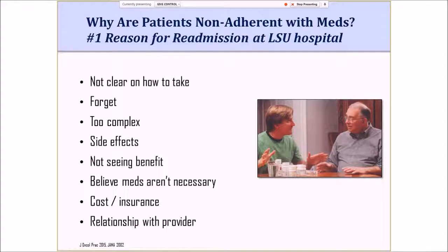Side effects. Oral chemotherapy can extend your life. It can turn it into just a chronic rather than terminal illness, but you've got to take the medicine as directed. But if every time you take it you don't feel better, but you feel worse, you're nauseated or tired, or you want an alcoholic beverage or to go off with your friends for the weekend, you may quit taking it or not be completely adherent. We've got to tell people the benefit of doing what we are recommending. Some people don't believe medicines are necessary. The cost of medicine, will their insurance pay for it, and the relationship with the provider.